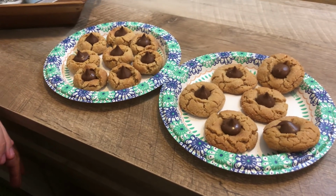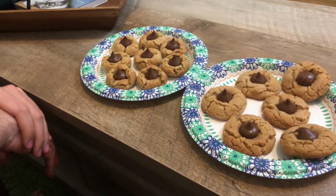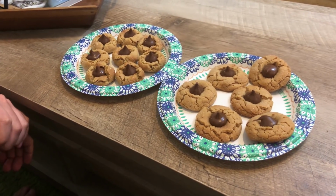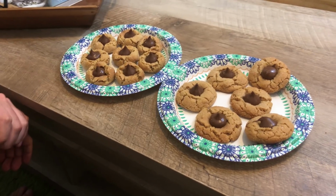Okay, we are here with the official taste tester. Hello there. And you know which one is which. He has no idea. Obviously, you can tell there's a difference in the way that they look, right? Which one looks more appetizing? I'll be completely frank with you. They both look great. Okay, they both look delicious.